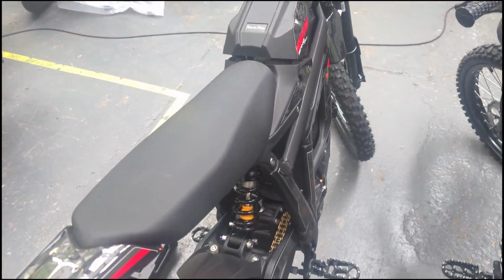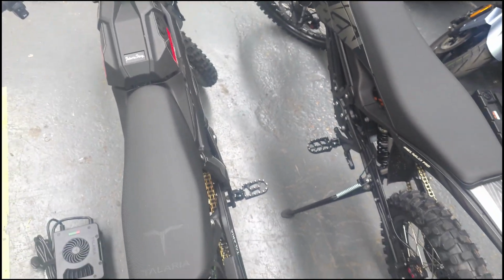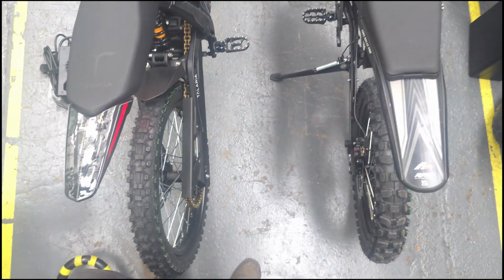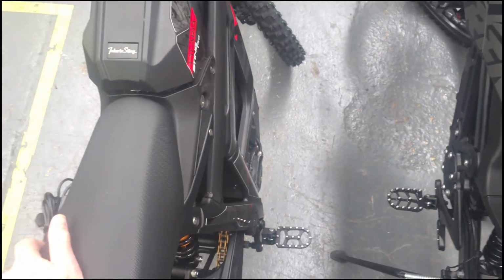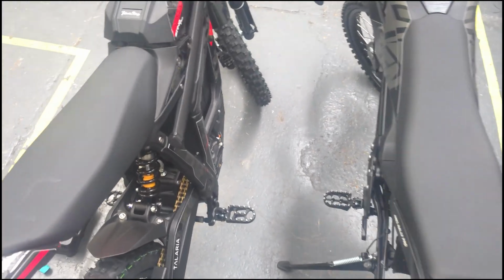Anyway, looking at the bikes from above, you'll see that the seat is a bit more substantial on the RFN, or it's bigger. I mean, they're both nicely padded and everything, but there's obviously more seat on the RFN.